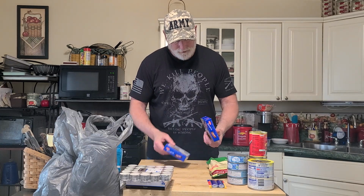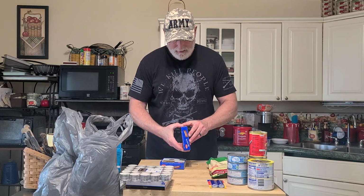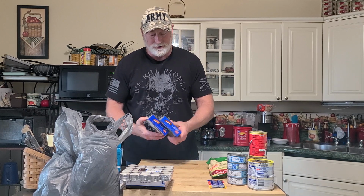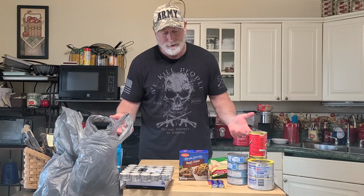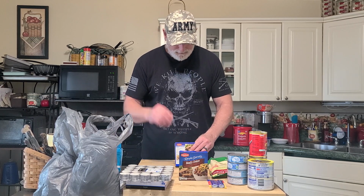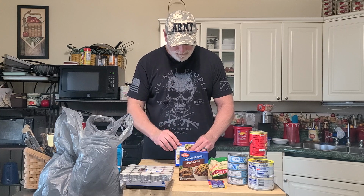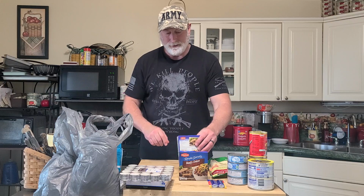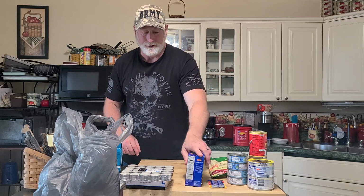On its own, it does have nutrition, but not a lot. It's basically more of a spice. I consider these spices, and I try to have a lot of these in reserve. These will last forever. It's got a best by date, but seriously, if you don't get them wet, they really should last forever. This one says best by March of 2022. There's nothing to spoil in this.